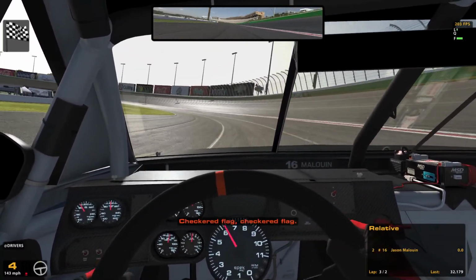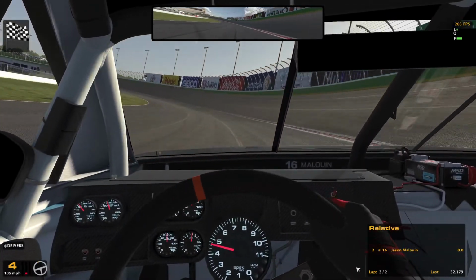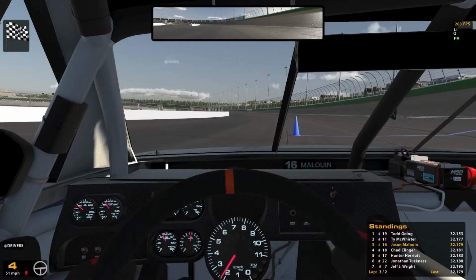32.179, so that's not going to be a pole lap. Again, any tiny movement in the wheel is going to end up mattering. We have guys at 32.150 as the top time right now, so we're about 2/100ths of a second off that.